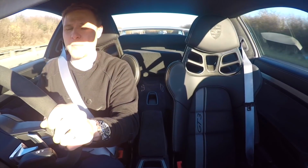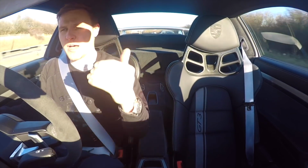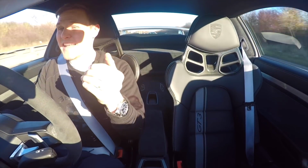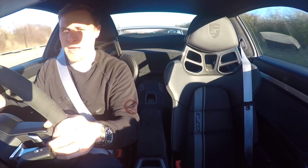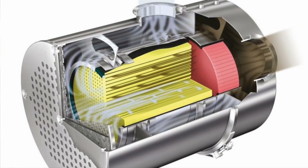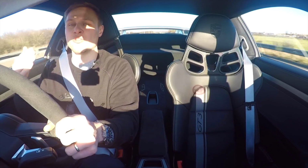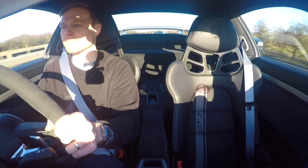Another good snippet of information is the fact that from September 2018, so this September coming, the GT3 RS and every other sports car Porsche makes with a petrol engine going forward will be fitted with that particulate filter. That's to conform with the new incoming Euro 6B emissions.